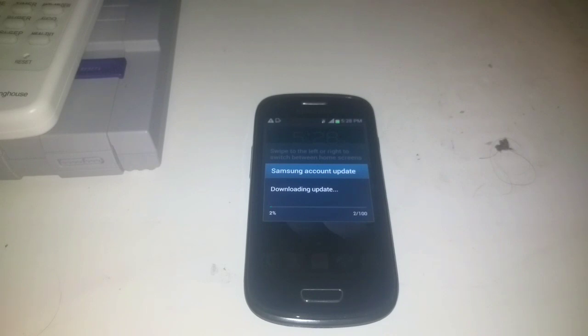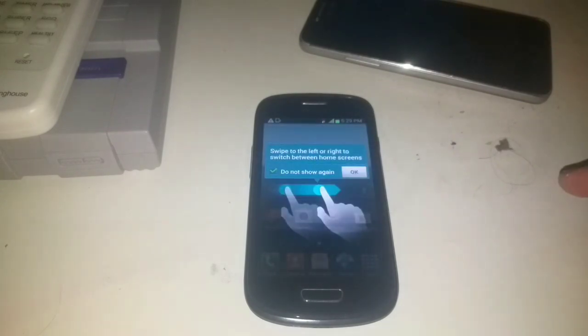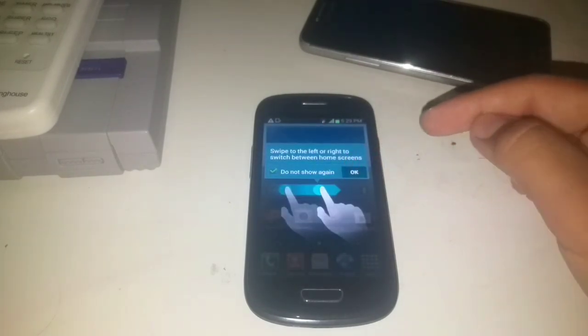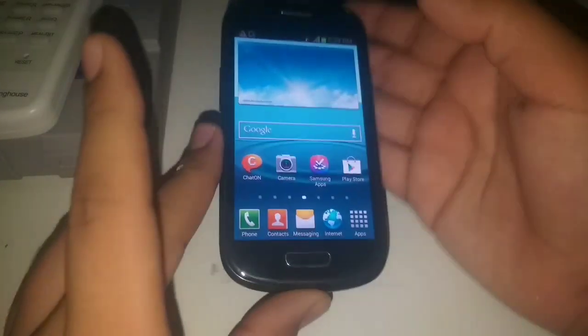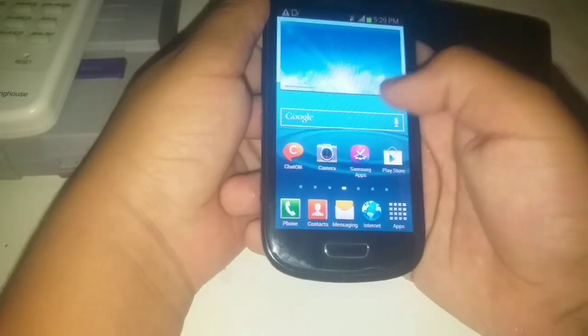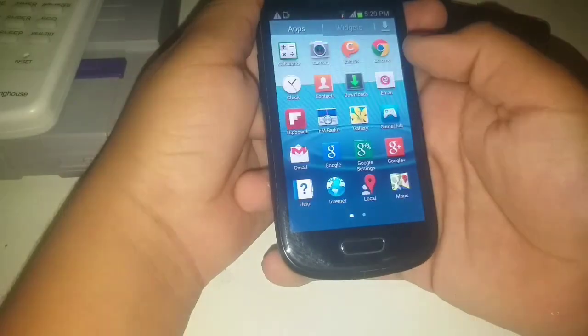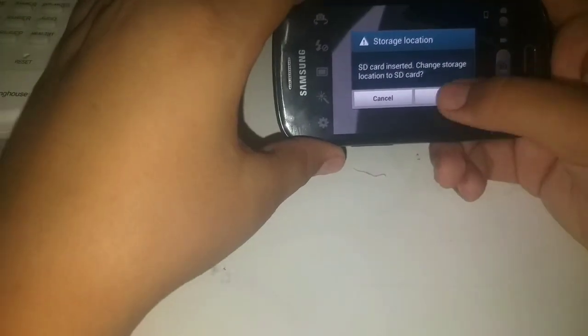Well, let's wait for it to download, update, and. I really want to make a video restoring this, bro. I've restored it like 50 times in a row. Oh, oh my god. Look at this. It looks so good. Oh my god. First picture on, bro. Yeah.